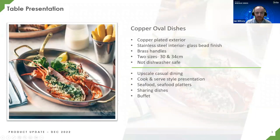So first up, we have some large oval dishes. We have these available in two sizes, which feature a copper-plated exterior and two brass handles. The stainless steel interior has quite an interesting finishing. It uses this glass bead process, which creates this really nice matte look. I actually quite like the non-reflective surface. I think it really helps raise food presentation, especially when that shiny nature of stainless steel is removed.